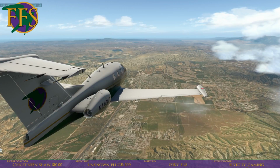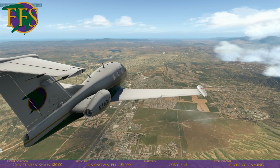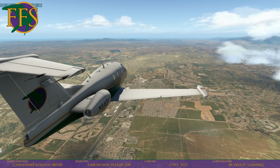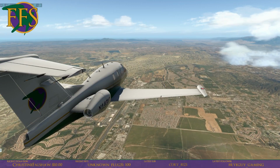Hey, somebody's coming out of Palm Springs behind us. So this is a great first step into jets and into higher elevations and all of those things.